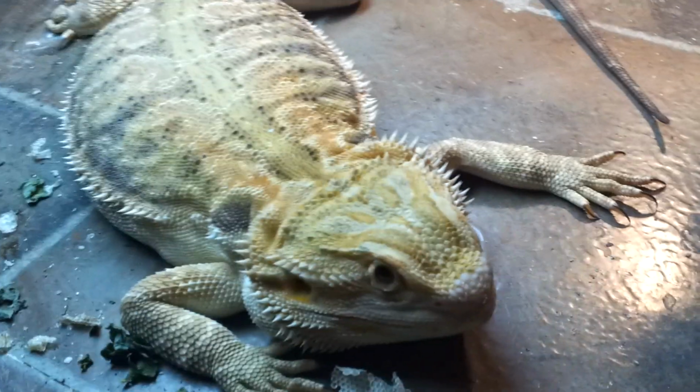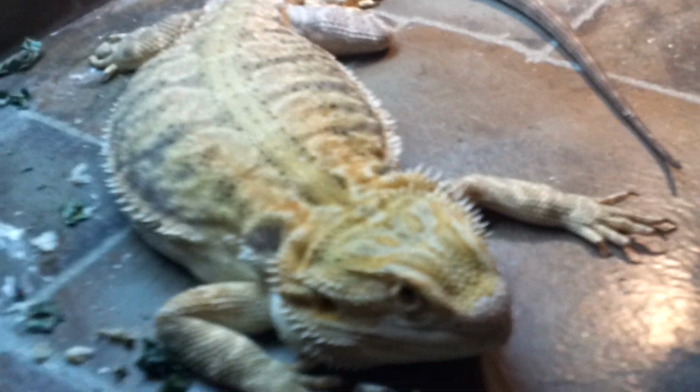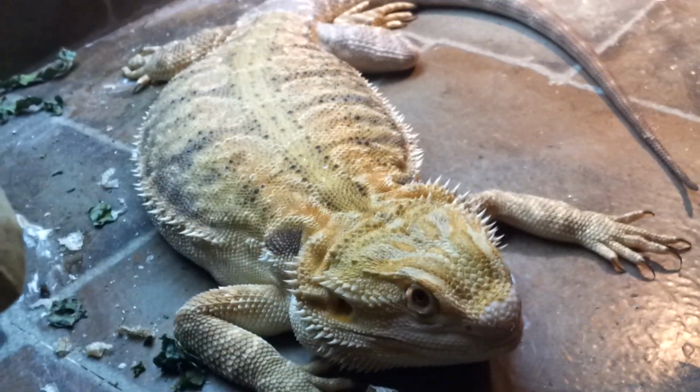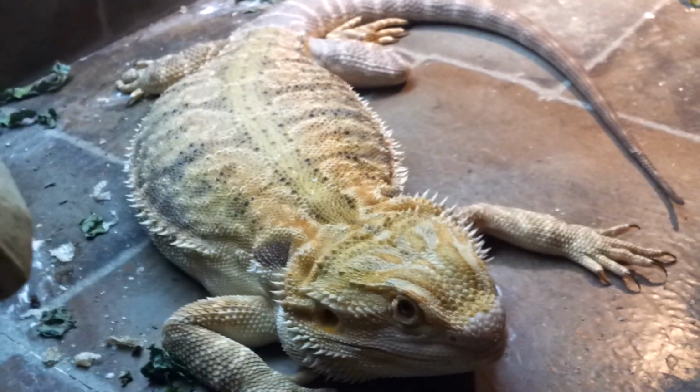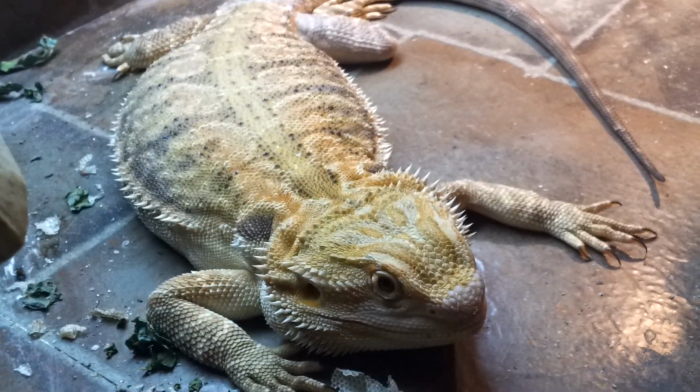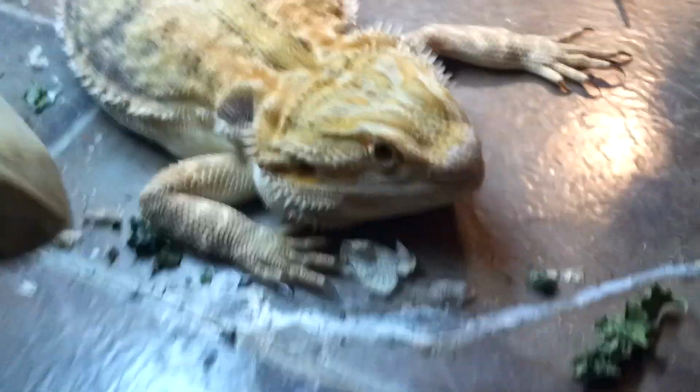And then I got Diamond. Diamond's a little stinker. She's been sleeping in and out. Kind of weird, like she seems like she does go into brumation, but then she comes out and eats a bunch and then goes back in there and hides out for another day or two. So it's kind of weird what she's doing. I don't know if she's trying to go into brumation or not, but she's looking really good too.